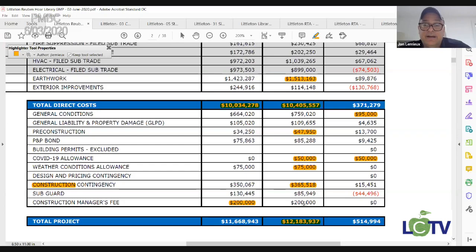As I've said to Steve separately, Commodore took a really hard run at this job. Their pre-construction number of 34,250. My God, they've probably spent double the 47 that they have right here. They probably spent double that number already. And I think ultimately they realized that maybe they went in a little too thin. Frankly, I don't care.